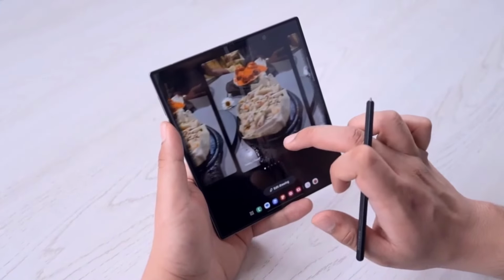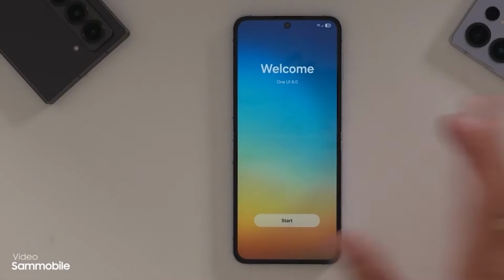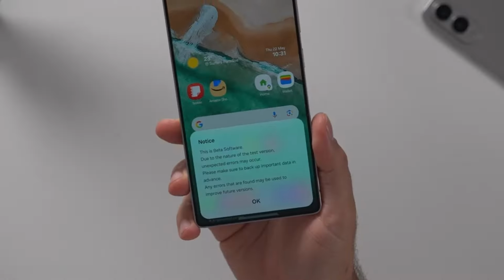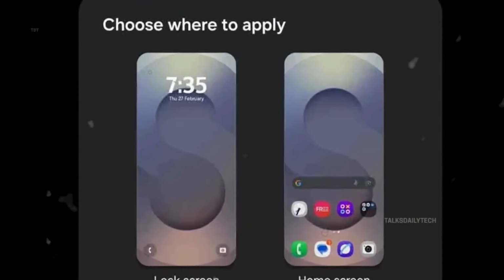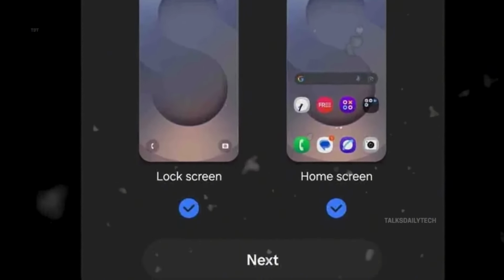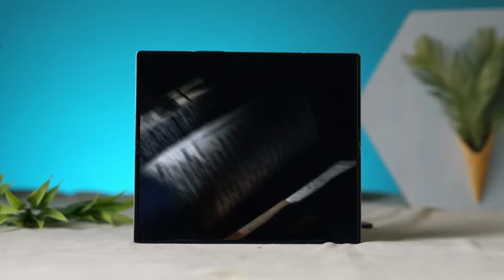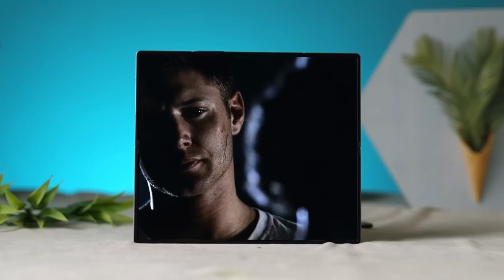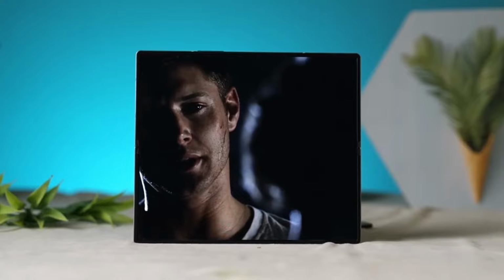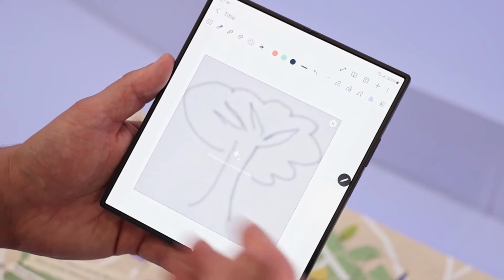Now here's where Samsung really flexes. One UI 8 is debuting with this beast, and it's built on Android 16. Early testers are already raving about the new lock-to-home glow transition. You unlock your phone, and the wallpaper glides like a pulse. Fluid, elegant. It's not just a UI, it's a vibe. These new 7-style wallpapers, they glow, they breathe, they move with you. Every swipe feels intentional. Every unlock feels alive.